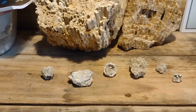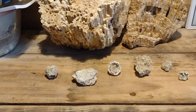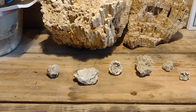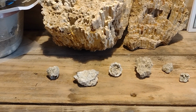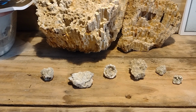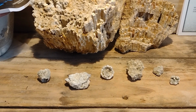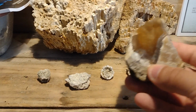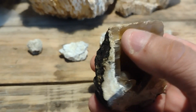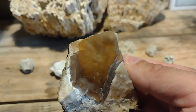Now, this is one that I bought at Maggie Valley Rock Shop in Maggie Valley, North Carolina. If you go through that area, I highly recommend checking that place out. And this is an agatized coral that I bought there for about, I don't know, $4. You can see the agatization right there, if it's even a word.